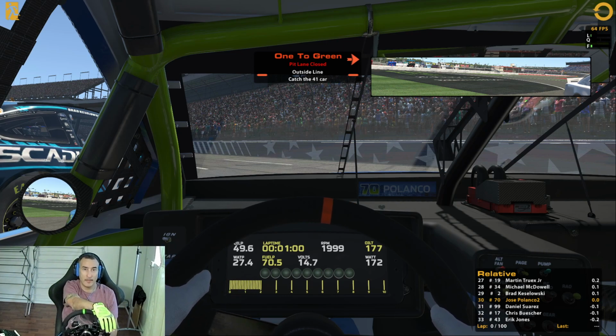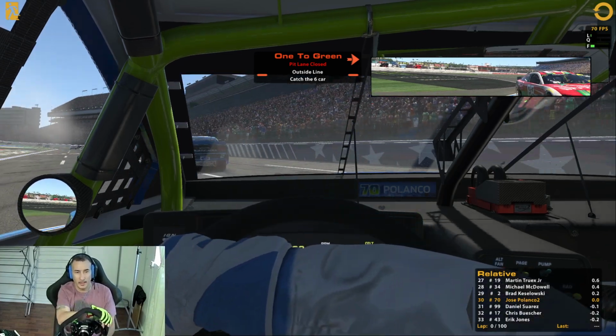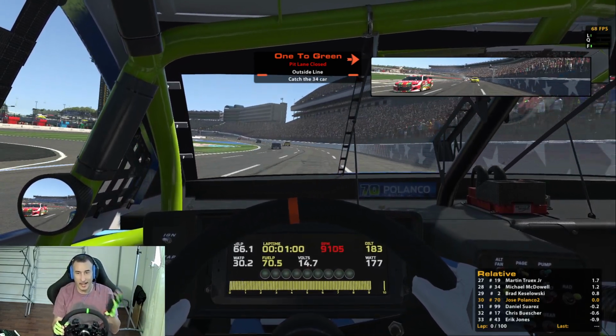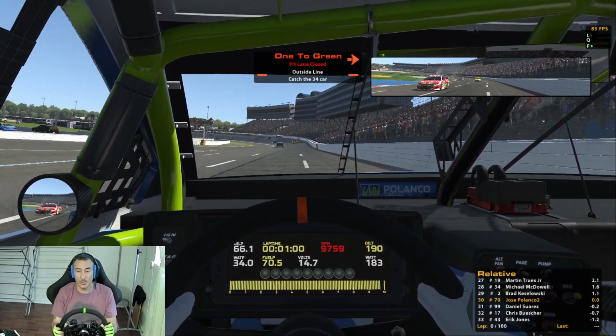And I won that race. So it's weird. Every track is so different. And even if you're just looking at mile-and-a-half tracks, they're so different from each other. So I'm gonna give it a go. I'm starting 30th.